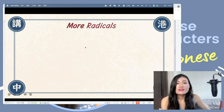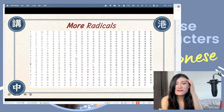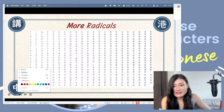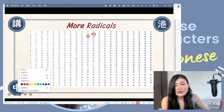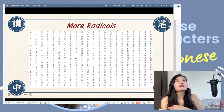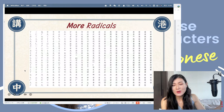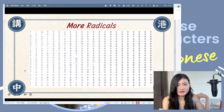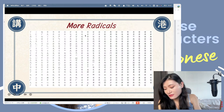So there are more radicals, not only what I show there. We have like 200 more radicals. But don't be so scared, like, oh my God, there are lots of radicals, I have to remember all of them. To be honest, I can't judge which one is a radical as well. Most of this stuff is not so common. We only have a few common radicals, and sometimes the radical in the past meant something, but nowadays it doesn't mean much. After thousands of years, our characters changed a lot, so we tried to simplify them a lot as well. So you don't have to be so scared if you see this. There are so many radicals, but it's okay. You could just learn it little by little every day.